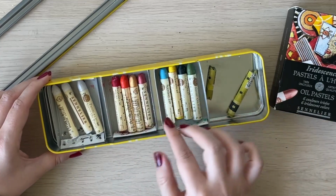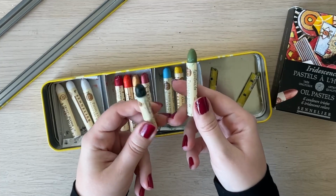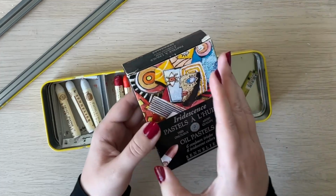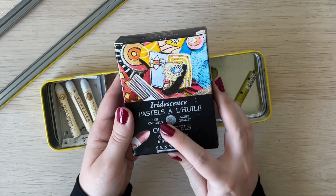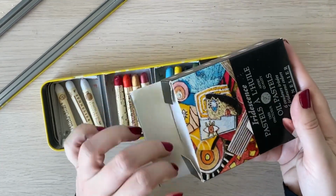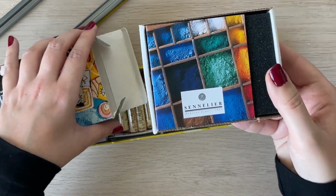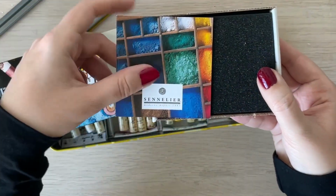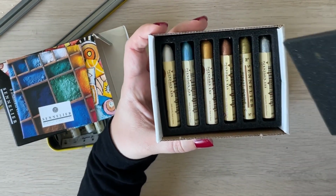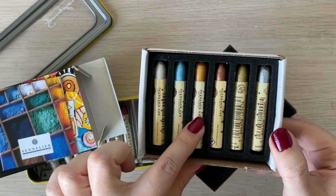I love iridescence, and as I paint greenery quite often, I also use this dark green and light green quite often as well. And then there was a discount on this set, and this is an iridescence palette. Let me show it to you. As you can see, it's packaged very nicely. And look at this. It's sort of these wonderful colors that I can't wait to paint with.